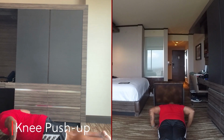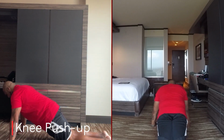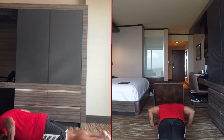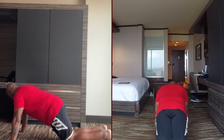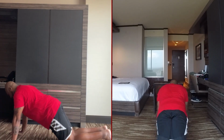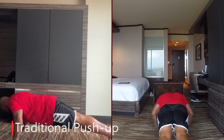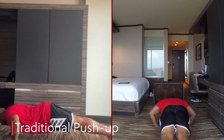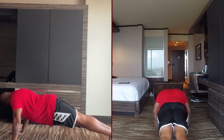Once we move to the floor, we have variations from easiest to hardest. Knee push-ups, you can do them with your feet still touching the ground for stability, or with your feet off the ground, turning your knees into a pivot point. Then the normal push-up. We all know this one.